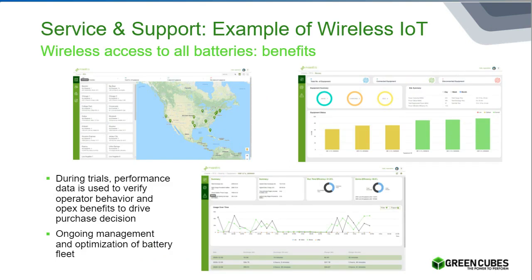So here you can see the data output from our IoT system across multiple sites and what it would look like in real time. We have an example of a customer who looked at asset utilization during trials and noticed that the batteries were underused at the initial location and then relocated them to a second site when it was ready to get updated power technology. And this saved them significant cost. You can also see that the system is being used for ongoing maintenance.